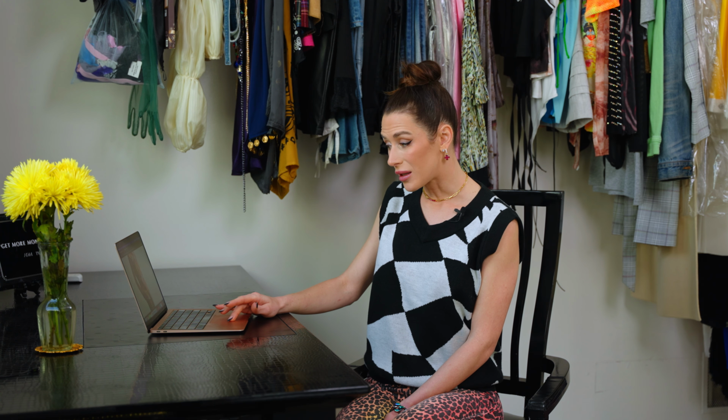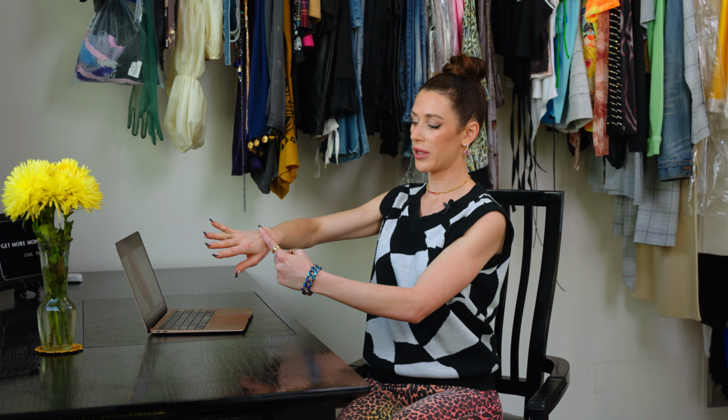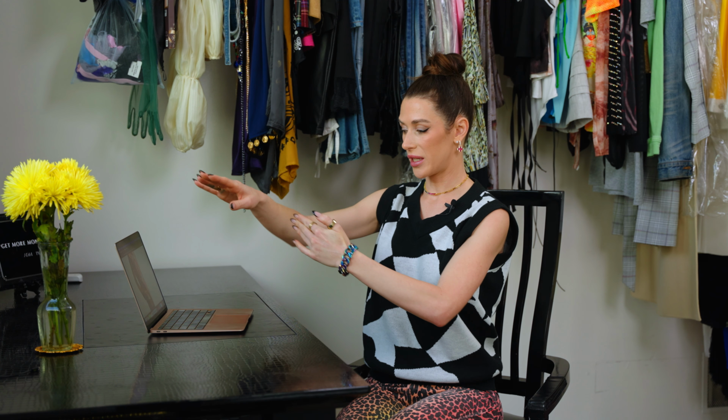So for me, I think that you should size up for this brand because the sleeve is hitting higher on the wrist. You want your sleeve to hit here because when you put your arm straight, the sleeve is gonna move up to about here, and we don't want it to move all the way up to here.